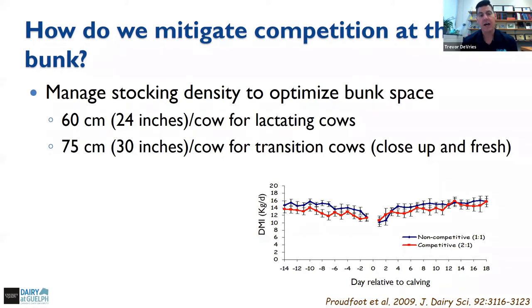The data would also suggest that for our transition cows, for those cows that are most vulnerable, close-up cows and fresh cows, not only do we see a change in their intake pattern, but for those cows, we actually consistently see reductions in dry matter intake as we overcrowd them at the feed bunk. And particularly during that close-up period, that's where we're most concerned because, as I mentioned even earlier, when we see declines in intake during that time period, those declines in intake are nearly always correlated with not only lesser intake post-calving, but greater risk of post-calving problems related to things like negative energy balance, and even that trickle effect into even reproductive problems in those cows.